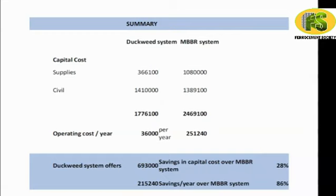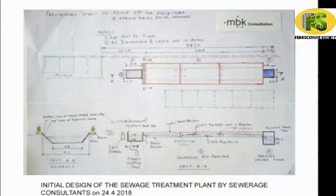Duckweed system. Next. Now let's see what the sewage consultants, an old friend of mine called Mahendra Kondekar, MBK Consultation is his logo there, designed. And there's a long kind of tank. It's about 26 meters long and about 4.5 meters wide, divided into three compartments.